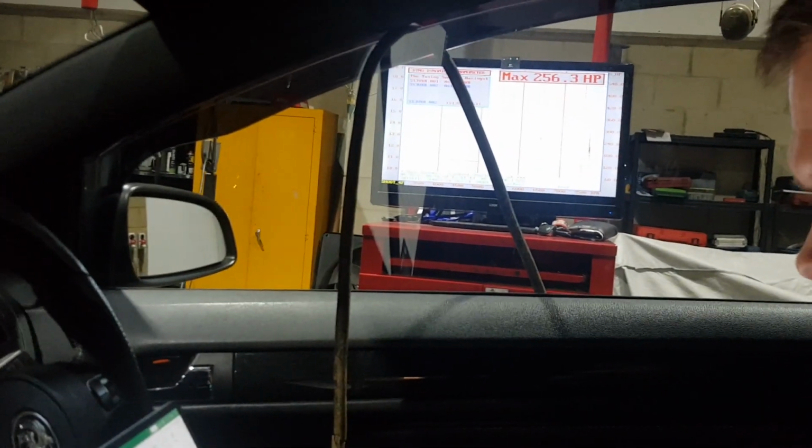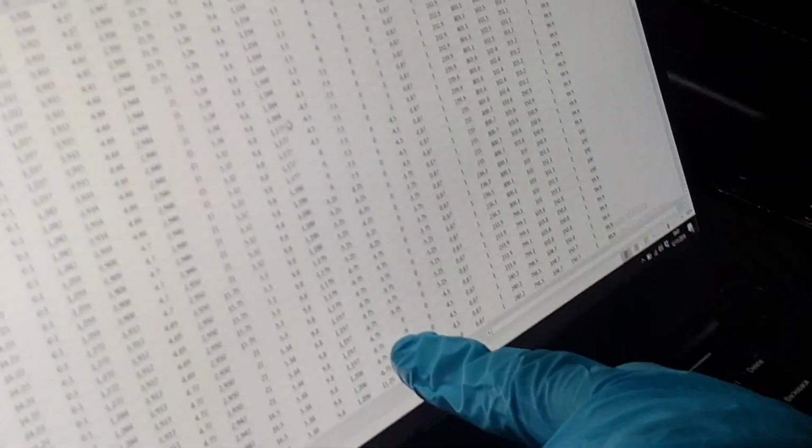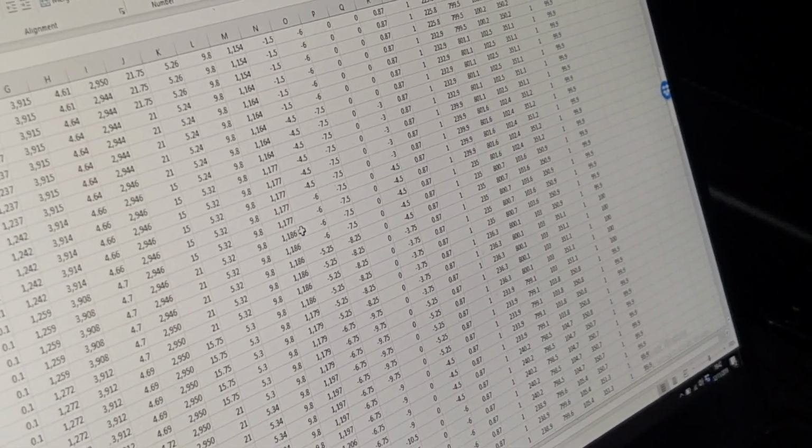Let's have a look. We get some knock retard going on there. Obviously you're on 97 RON fuel, so we have to go with less timing than we would normally do. That's quite a substantial amount of knock there, so we'll definitely back the tyre map down.